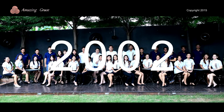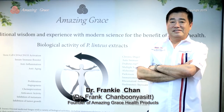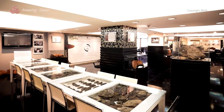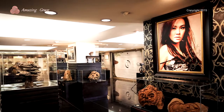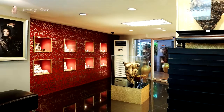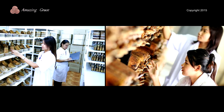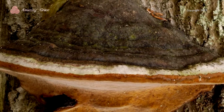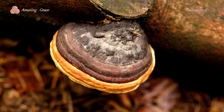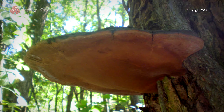Amazing Grace Health Products was established in 2002. It has been focused on research of the natural Phellinus linteus medicinal properties. According to the researchers, only the natural fruiting body of Phellinus linteus has the miracle curing effects. Amazing Grace strongly believes that the use of the top quality parts of the correct species of the natural Phellinus mushroom, which needs to grow for a minimum of 30 to 40 years under perfect growth conditions, is very essential because they offer the potential health benefits.